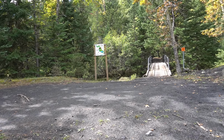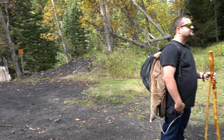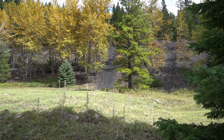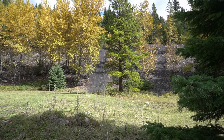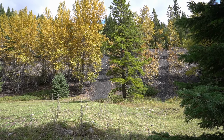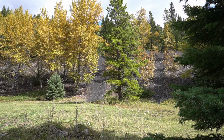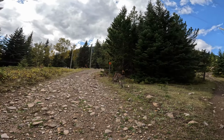So at this point, the trail consists almost entirely of little bits of coal and coal slag, which have worked their way down from this hillside over here. You can see erosion is just bringing more and more coal down. From the maps that we have looked at, I do believe that mine number one was somewhere in the vicinity of that hilltop over there. The railway would have passed very close by here, if not right over that ridge, to collect coal and then send it back down to Frank.